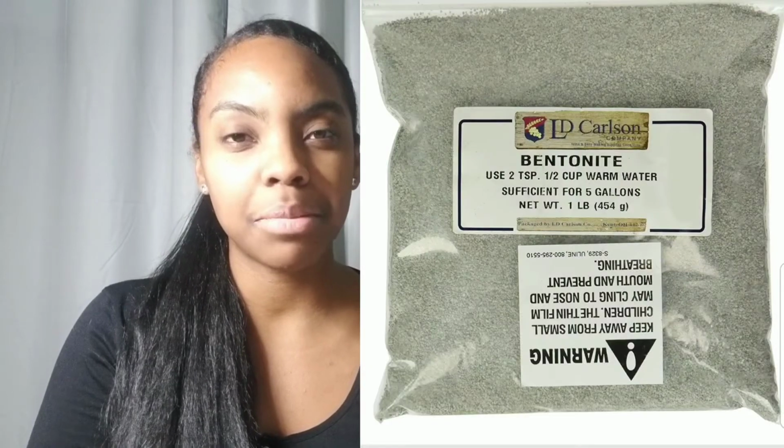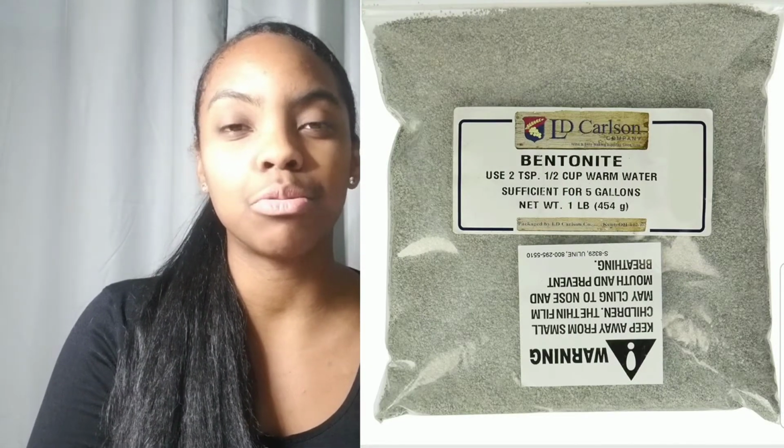A third item that you can add to your wash, this is not from your pantry but from your garage, you can add bentonite or clay if you have that. These are for the construction people out there, and it also is a clearing agent. So if you'd like to clear your wash, bentonite is another aspect that you can use. However, don't just use cement or clay. There are specific types of bentonite that you can use specifically to clear your wash.